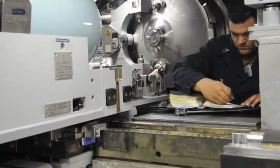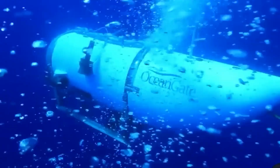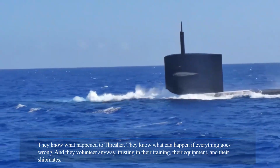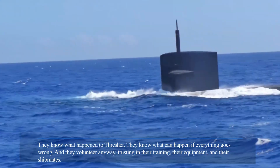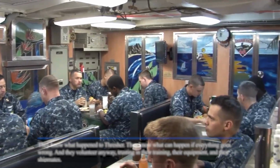The systems are robust, the training is intense, and the procedures are proven. But the ocean is unforgiving and equipment can fail, and every submariner knows the risks. They know what happened to Thresher, they know what can happen if everything goes wrong, and they volunteer anyway, trusting in their training, their equipment, and their shipmates.